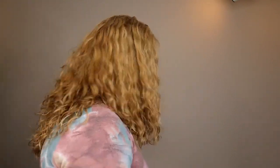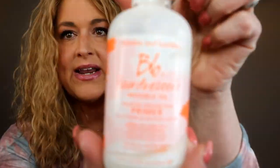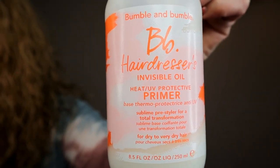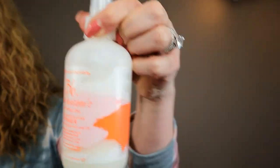Now, I have worn this wig 5 times for many hours each time. I really wanted to see how it would wear, and it's been wearing beautifully. I have washed it as well, and it washed beautifully. Last night, knowing I was going to do this review today, I sprayed it down with water. And then I took this right here, the Bumble and Bumble Heat Protector, their Invisible Oil Primer. I just recently purchased this on the recommendation of a wig sister.